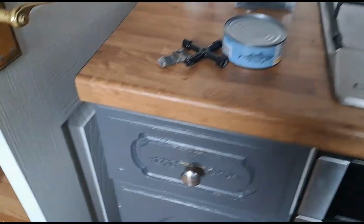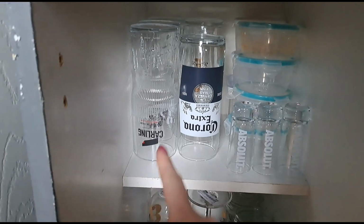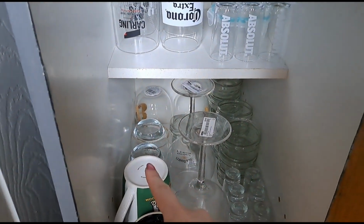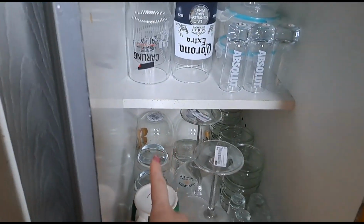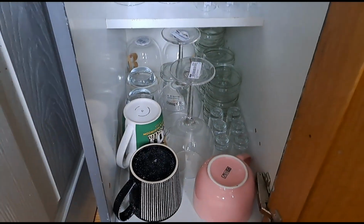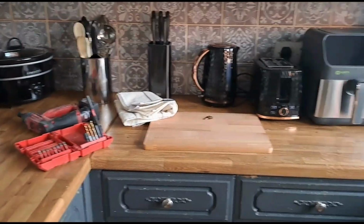And then this one here has got the overflow of glasses and all of the alcohol glasses. So all of those are Carling ones. There's a Budweiser one, Corona, gin glasses. They're both Bailey's glasses. There's a Jack Daniels one somewhere down there. There's some ramekins, some shot glasses, and then the absolute shot glasses up there. So that's that. This one is empty. I think that's everything in here.